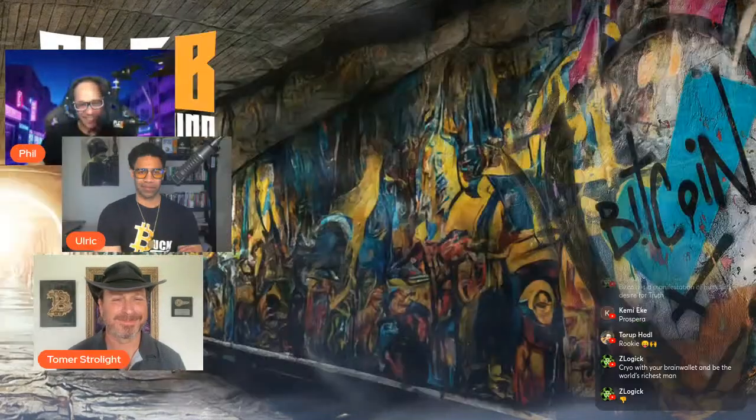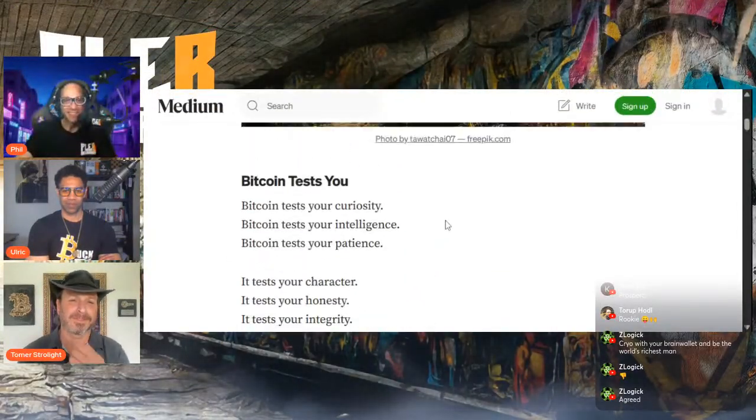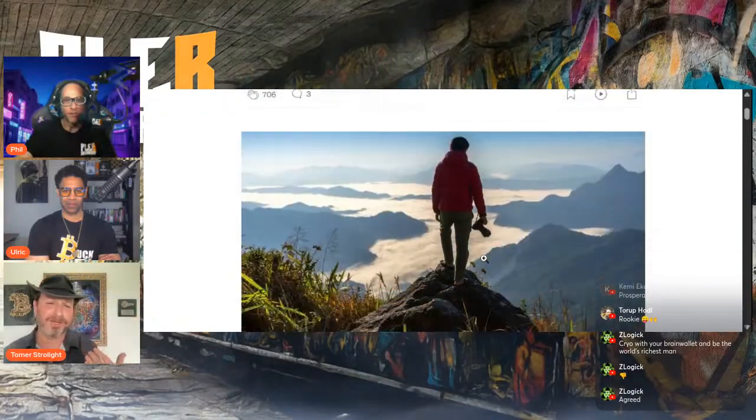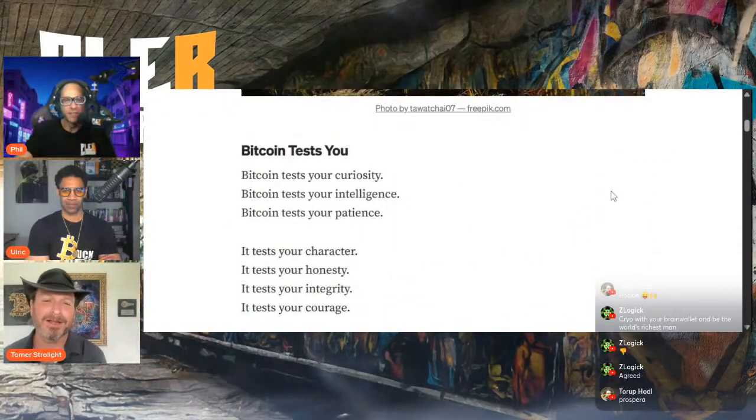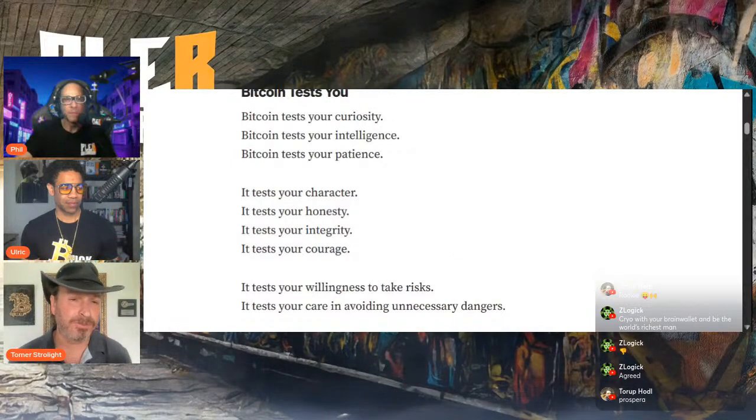Oh wait, sorry, that's the tooth one. I didn't want to show the tooth one yet. Not yet. Yeah, I wanted to go back to your article. You want to go to Bitcoin as a test? Yes. Okay. Where did you want me to go? Here we are. If you kind of scroll through it, it's probably a good read. Bitcoin tests you, right?